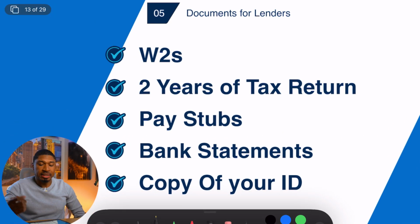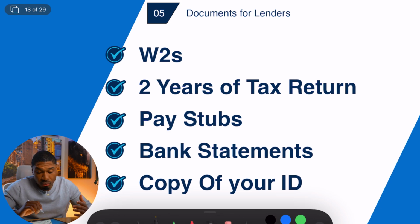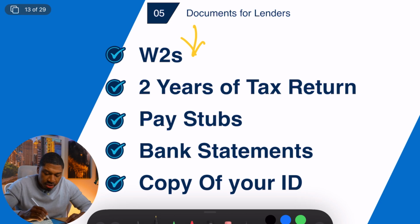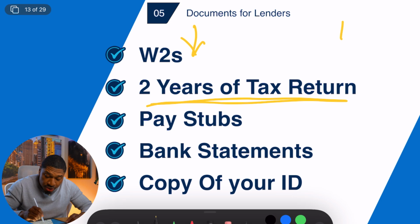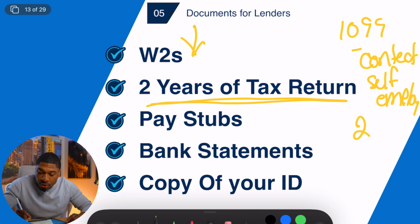Here are some of the documents that the lender is going to look for, right? Your W-2s. This is going to be your last 2 years of tax returns. You need these. If you're 1099, or a contractor, or simply self-employed, you're going to need to have been working in that job or that business for at least 2 years.